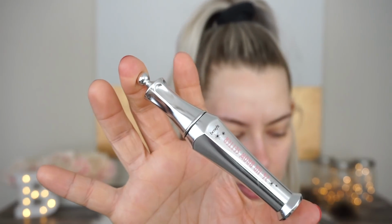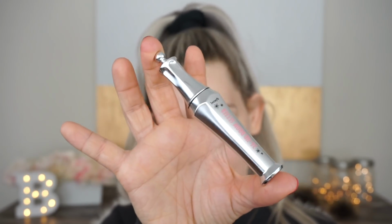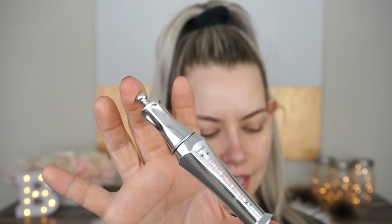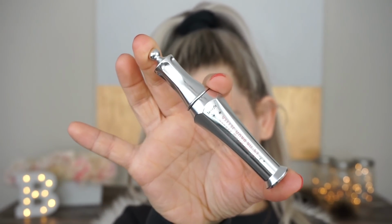This is the Benefit 24-Hour Brow Setter. Looks like this. I think everybody is fairly familiar with this product. You guys, I bought this thinking, okay, it's gonna be just another brow gel, but holy crap, this is so good. This makes my brows last all day, sticks them straight up like that feathery look that I like, and they do not move, they stay put.